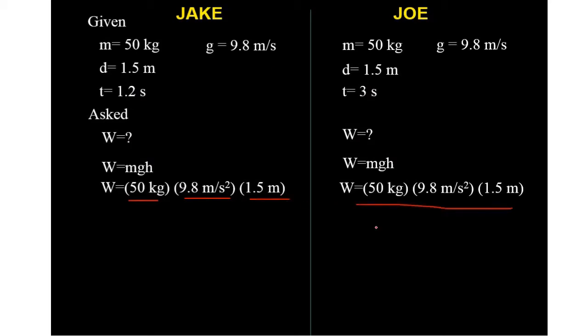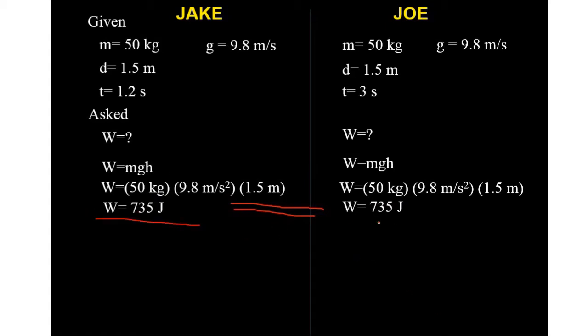The same thing with Joe. So the question is, who has done more work? Yes, they both have an equal work done. They do the same amount of work, which is 735 joules. But the next question is who is more powerful or who has done the work faster? So we're looking for power.